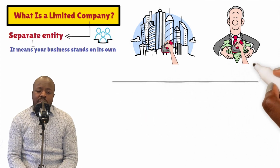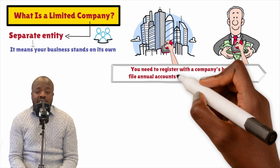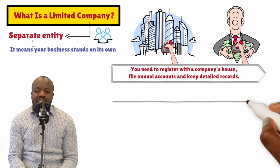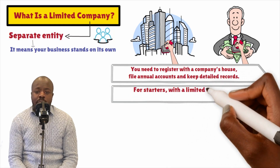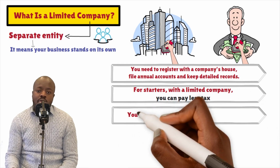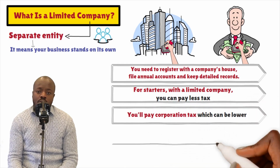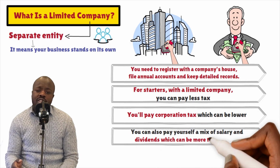Though setting up a limited company does take a little bit more effort. You need to register with Companies House, file annual accounts and keep detailed records. It's more work, but it also comes with benefits. For starters, with a limited company, you can pay less tax. Instead of personal income tax, you'll pay corporation tax, which can be lower. You can also pay yourself a mix of salary and dividends, which can be more tax efficient.